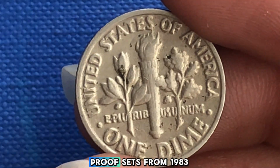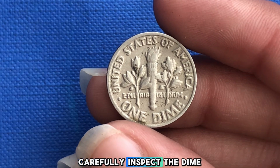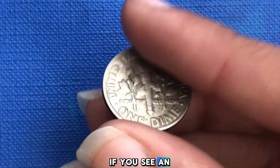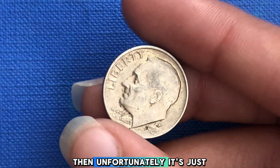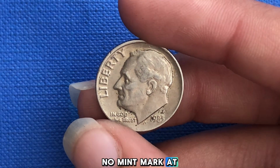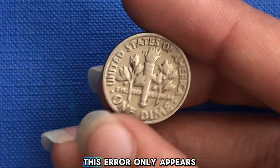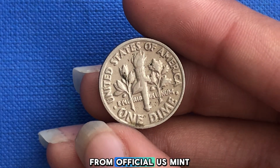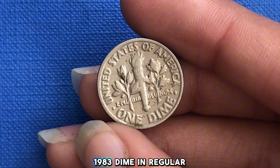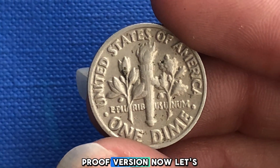So, how do you find one of these legendary 1983 no-S Roosevelt dimes? First, you need to check proof sets from 1983. If you have one, carefully inspect the dime inside. Look right above the date. If you see an S mint mark, then unfortunately it's just a normal proof dime. But if there is no mint mark at all, then you might be holding a jackpot coin. The key is that this error only appears on proof dimes from official US Mint proof sets. If you find a 1983 dime in regular pocket change, it won't be the valuable no-S proof version.